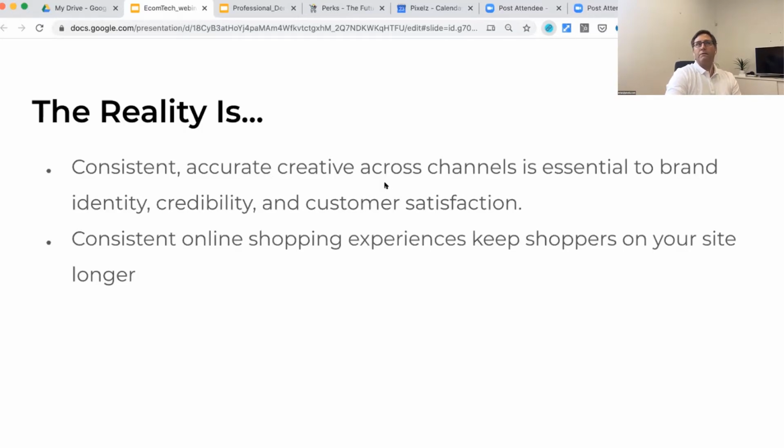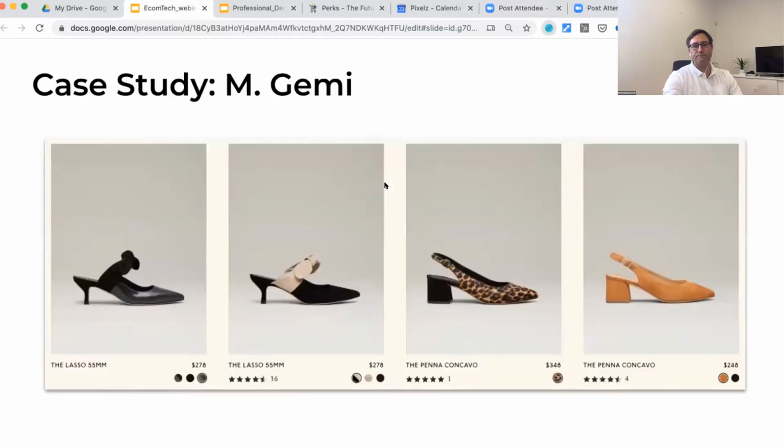So, is the lifestyle image I'm seeing on Instagram, when I click through to the product page, is the color consistent with those products? Or even the image I'm seeing on model, is it the same as the flat image that I'm seeing? Are you creating consistent experiences even across different media and content formats?